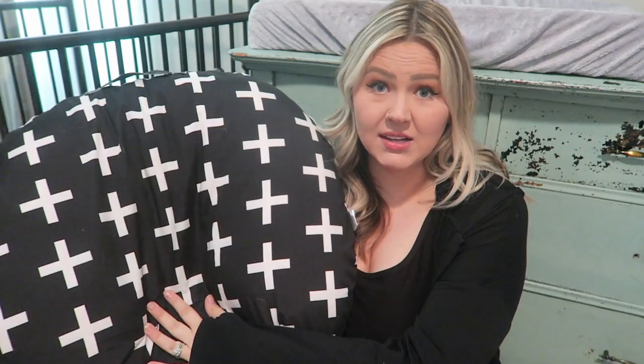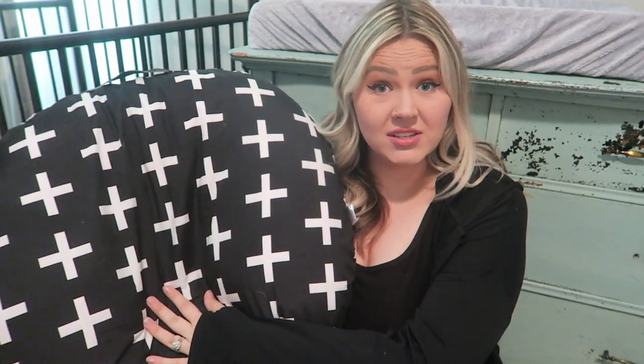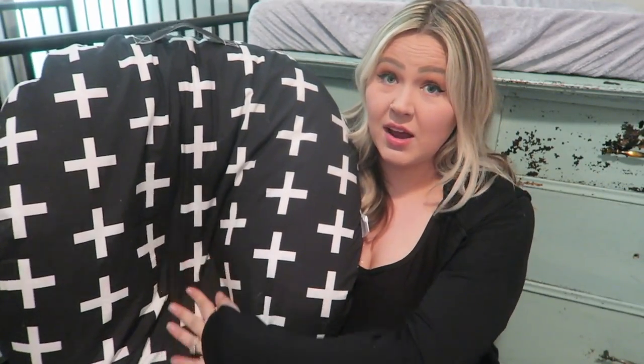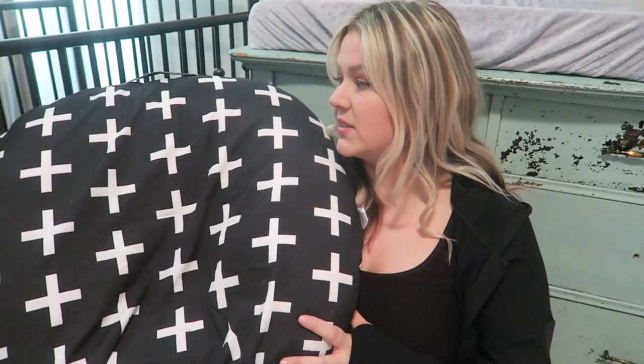They didn't have Dock-a-Tots when we had Kaya. She is 3 now, so this was kind of like our Dock-a-Tot. You're not supposed to let them sleep in this, but Kaya had acid reflux, so she slept in between us in this because it would keep her inclined just enough so that she wasn't miserable throughout the night.